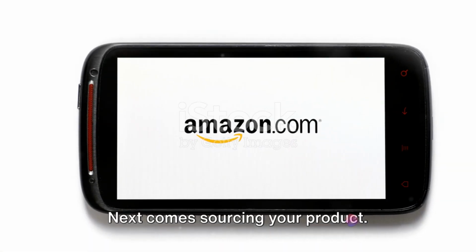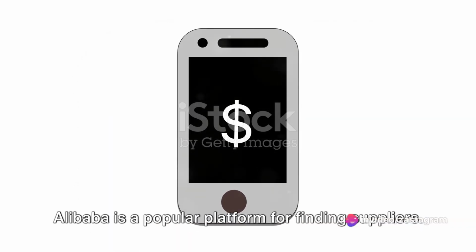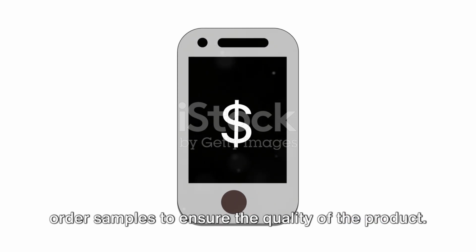Next comes sourcing your product. You can source products locally or from international suppliers. Alibaba is a popular platform for finding suppliers. It's crucial to negotiate prices and order samples to ensure the quality of the product.